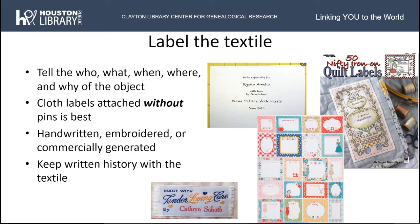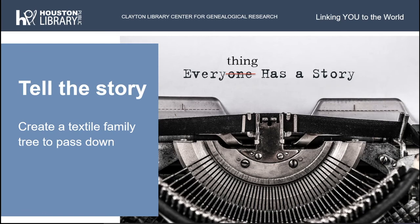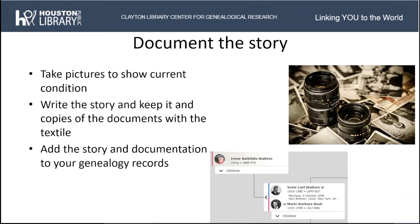But when you actually write up the history of your textile, you want to keep that written history with the textile. And you want to tell the story of your textile, because everything has a story as well as everyone. And so for your textile family tree to pass down, document it. Take pictures to show the current condition. Write the story and keep it, and copies of the documents, with the textile.